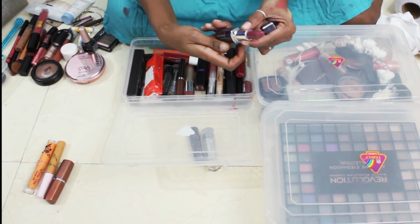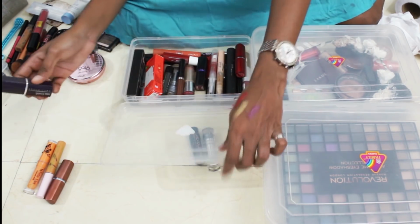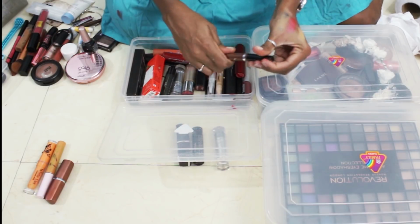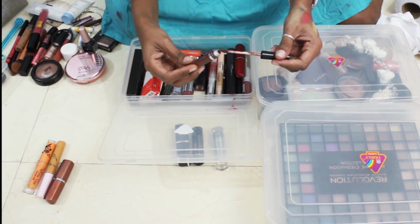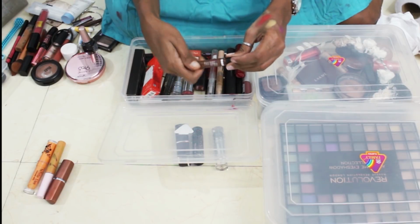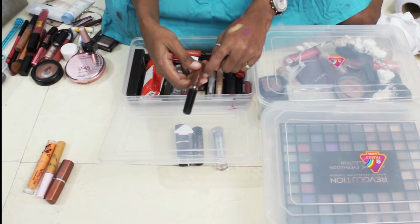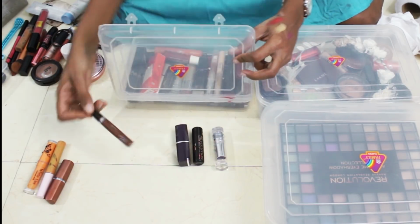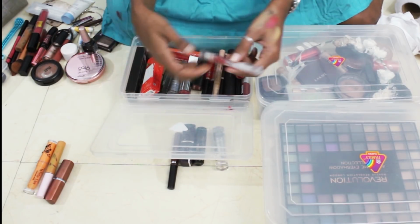It's pretty new, a pretty violet color, so I'm just gonna give this away. And this is a gloss. I think my sister got it from Dubai, if I'm not wrong. But I never use this, it's a dark brown color, so it doesn't suit my skin tone. I'm just gonna give this away to somebody who's really fair, so that it'll look really good.